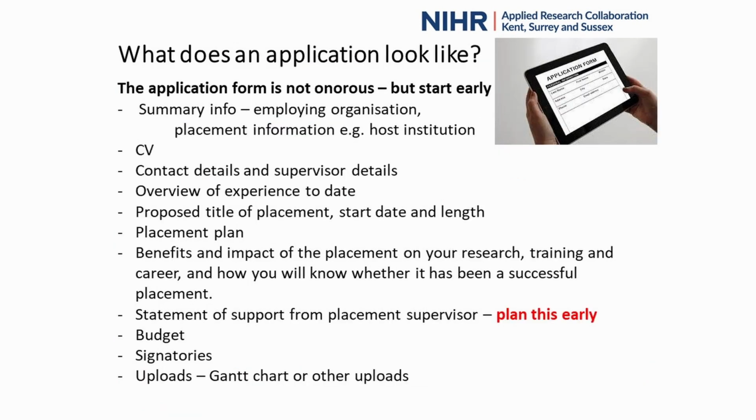The application form is not onerous. Deborah can hopefully give her experience on this. It's quite a nice application. It's not too detailed, and has some of your common things around a summary of your placement information, CV, contact details, and overview of your experience.